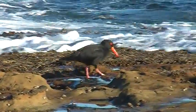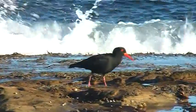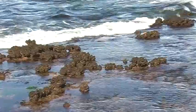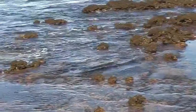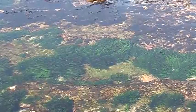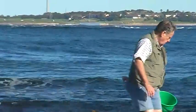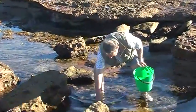Oyster catchers feed on small molluscs and marine worms, and are often seen prizing limpets off the rocks with their powerful beak. The sea flows over the rock shelf, constantly providing the microscopic plankton, which is essential for both marine plant and animal growth. Take time to explore the many pools. Turn over a rock to reveal a completely different world of living sea creatures.